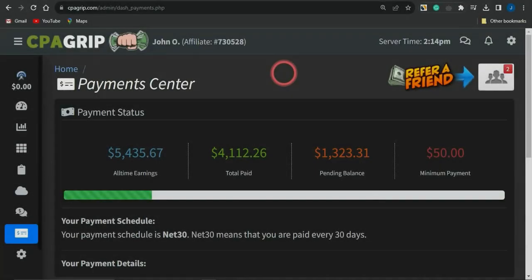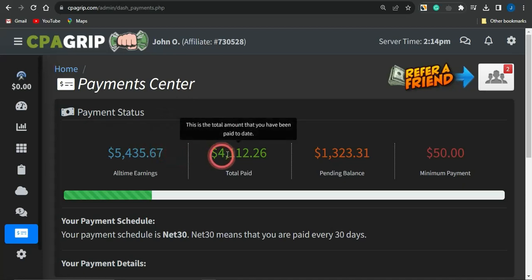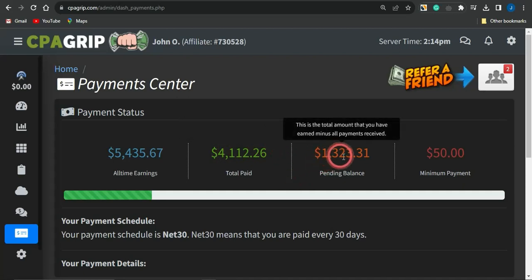Take a look at how much I've made right here on Cpagrip. You can see I've made this particular amount right here, which is about $5,400 on Cpagrip in my all-time earnings, and I've actually gotten a total paid of about $4,100, and I do have a pending balance right now of $1,300 right here.